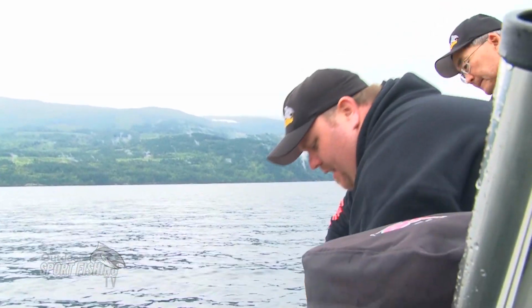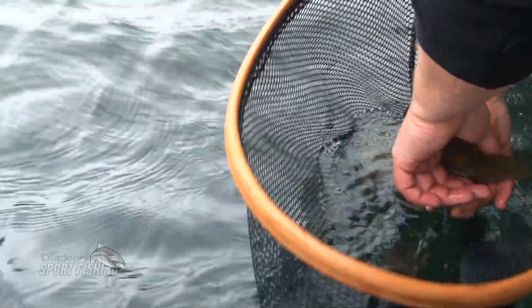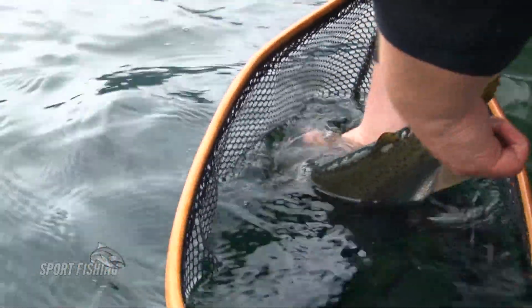Let me roll my sleeves up. My hands are wet. Oh, that's a good fish. I'm going to grab him by the tail. Look at the girth on that fish. Yeah, that is a beautiful Shuswap rainbow.